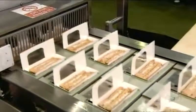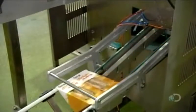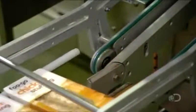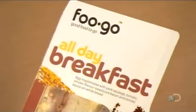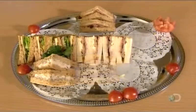A conveyor belt brings them to a machine which pushes down the top flap and heat seals it shut. The sandwiches hit store shelves within 12 hours of production. They stay fresh for an additional 3 days, after which the sandwich company removes the unsold ones while making its daily delivery of new ones.